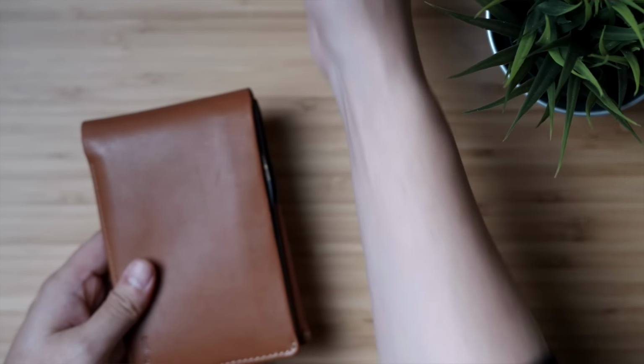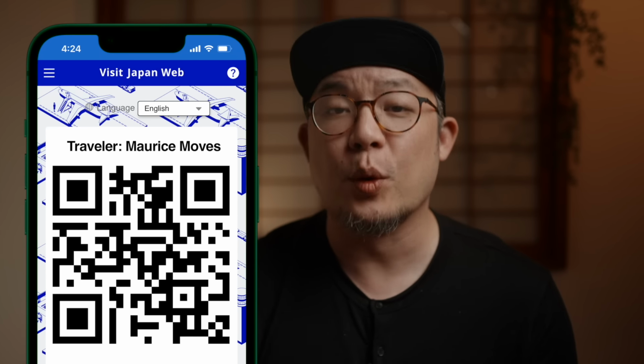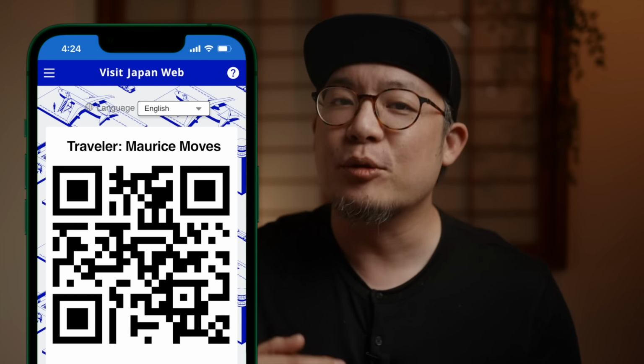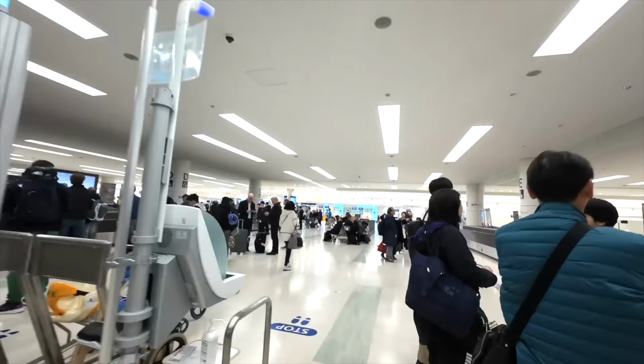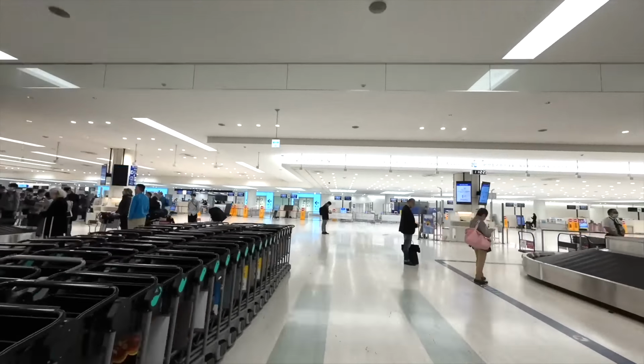Getting to the immigration officer, you will hand over your passport and either that white disembarkation card, or if you completed your disembarkation card online beforehand, you'd present the QR code along with your passport and jump through all of those standard hoops.